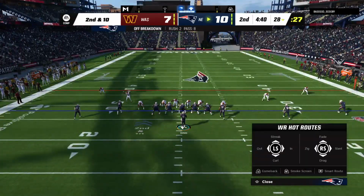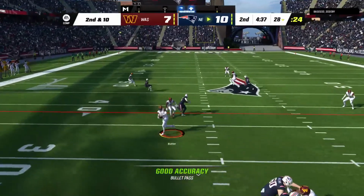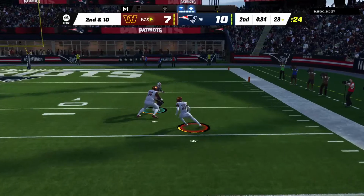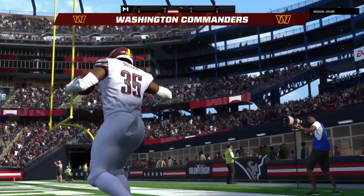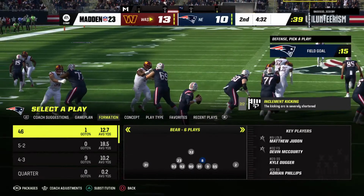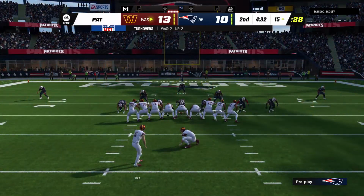After the incomplete pass, here now is 2nd and 10. Operating from the gun, Jones looking for strong, and it's intercepted. And he will bring this one back. An interception return for a Commanders touchdown. The defense, they were all over that. As soon as that ball was in the air, it was dangerous. Not only was it intercepted, CD, but they return it for the touchdown.